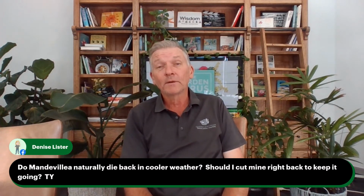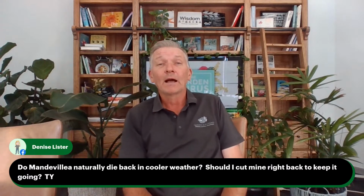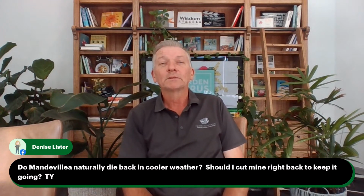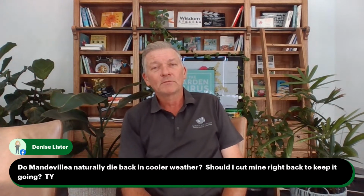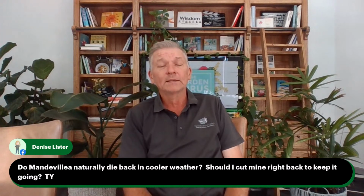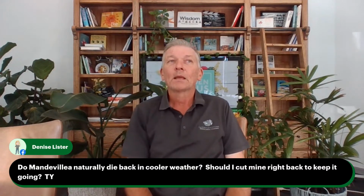The great thing about mandevillas is they do flower on their new growth. So if you do need to cut them back hard, just to get them back in order, you can cut them back as hard as you like, feed them, they'll get new growth, and then towards the back end of summer, right through autumn, you'll start to see all those beautiful flowers. And one of the wonderful things about mandevillas now is they come in a huge range of colours: pinks, reds, whites, some bicolours. Great plants, and they do fantastic in any warm, sunny spot, and they're very drought hardy as well. So they're a great choice for Australian gardens.